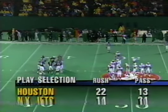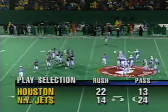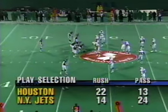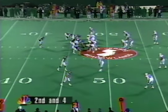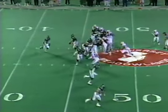You've seen how Houston's offense has struggled going into the wind. What the Jets have done, and Houston with their play selections. Jets so far about what you'd expect against this Houston defense. Rushing not much against the number 2 rushing defense in the league.